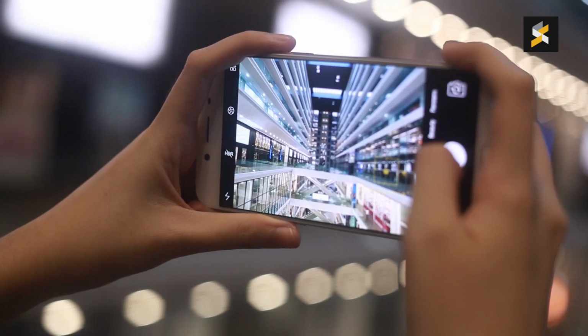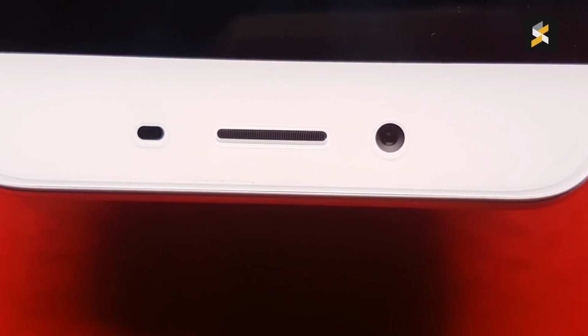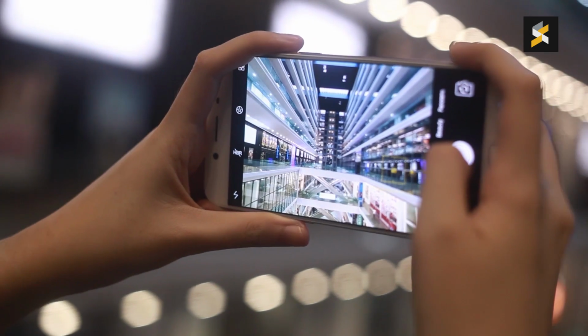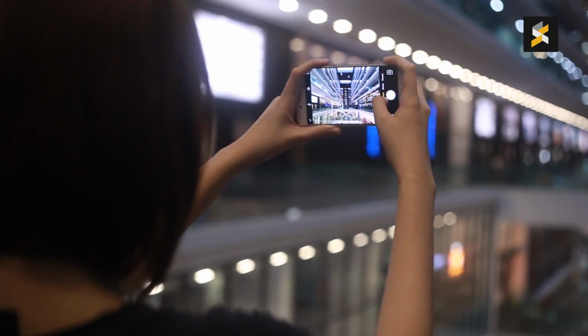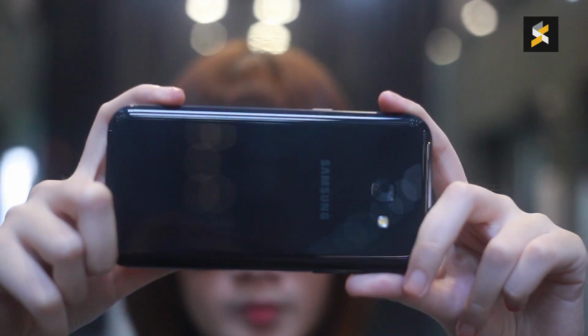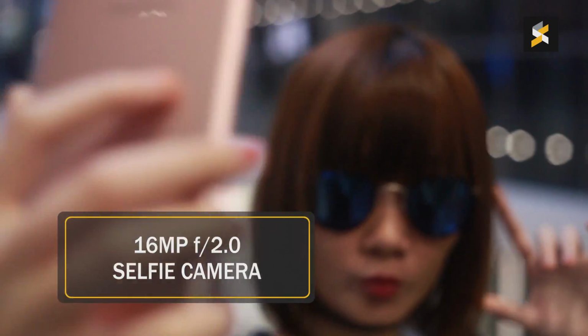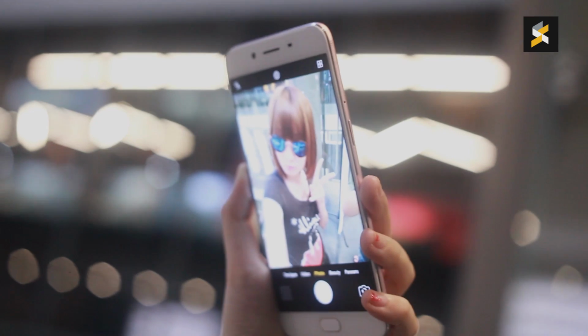Much like the A5, the R9s also comes with a pair of 16-megapixel shooters, one in front and one at the back. However, the R9s's primary camera comes with dual PDAF autofocusing technology. It's supposed to help the camera focus quickly, and at least compared to the A5, it definitely works. While image quality is comparable, the R9s's snappy performance definitely gives it the edge here.